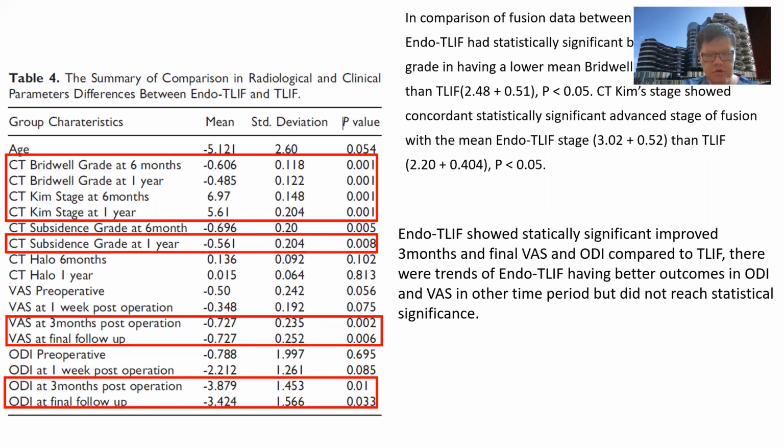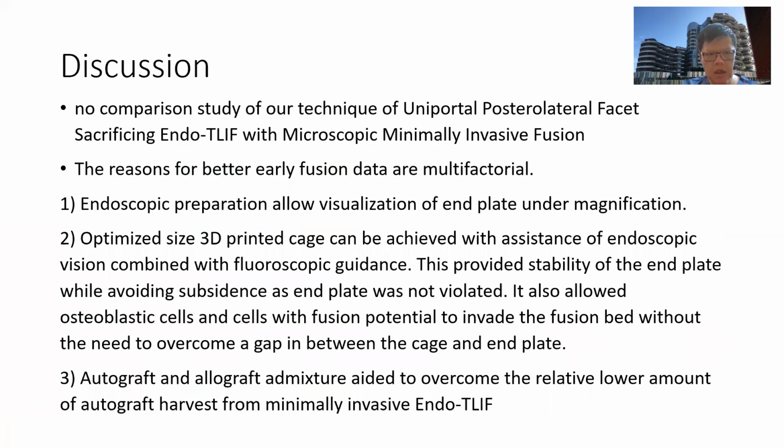This is another group that shows the mean difference, showing that with EndoTLIF versus TLIF, they do better in terms of Bridwell grade and Kim stage, subsidence, as well as VAS and ODI at 3 months. There's no comparison study in the uniportal posterolateral facet sacrificing EndoTLIF with microscopic TLIF.